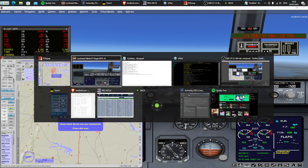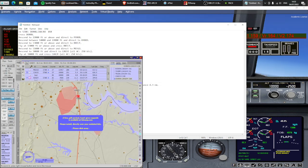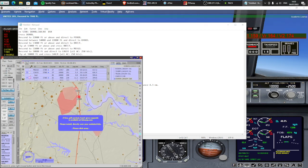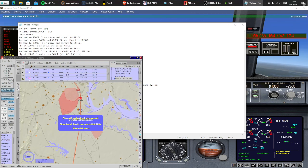So we're now inbound Cavalier. We need to be at 10,000, we're actually a little bit high. So I'm going to go negative 2,500. 7,000 feet. There we go. Not too bad. Just about 1,000 feet too high. Let's get those spoilers out. There we go.